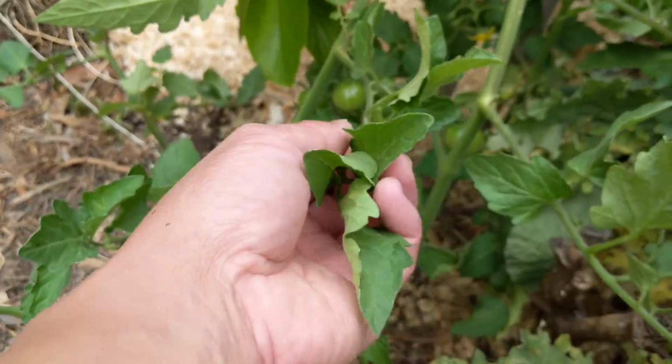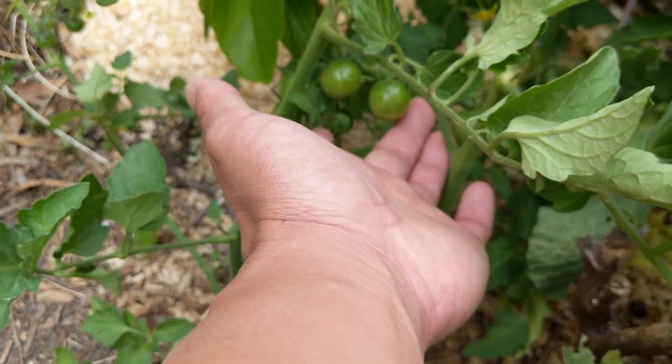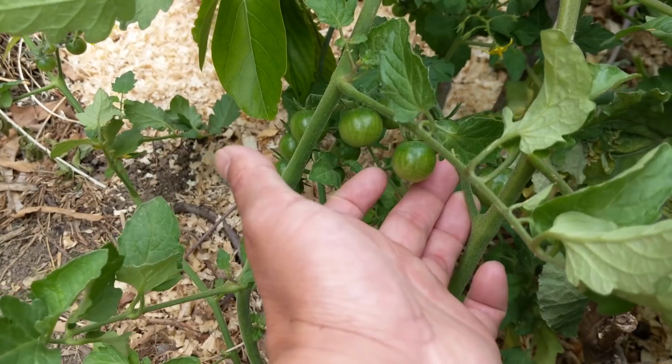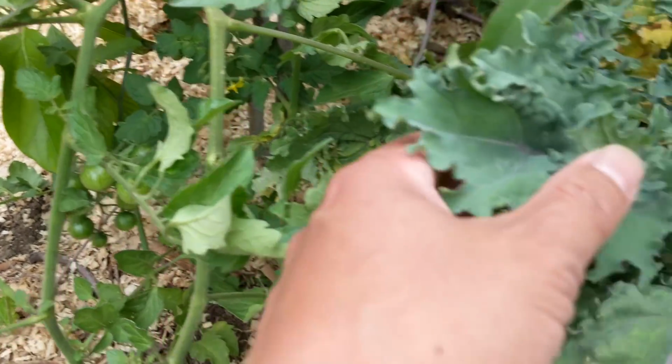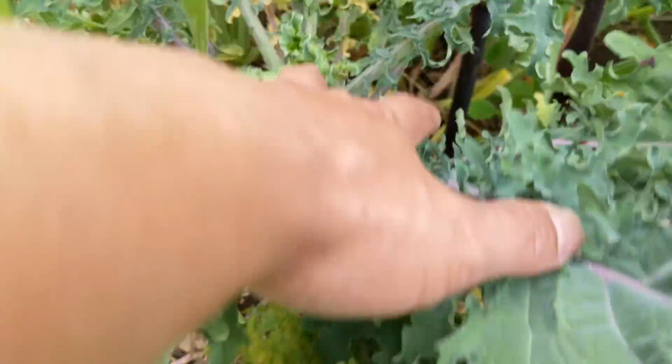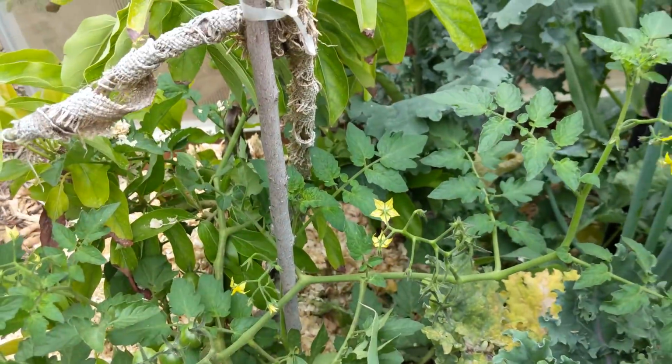This is an extra tomato plant that's allowed to grow wild. It's either one of the 3 sweet ones that we're doing, because it looks like a cherry type of tomato. We got our kale here, and our avocado trees in there.